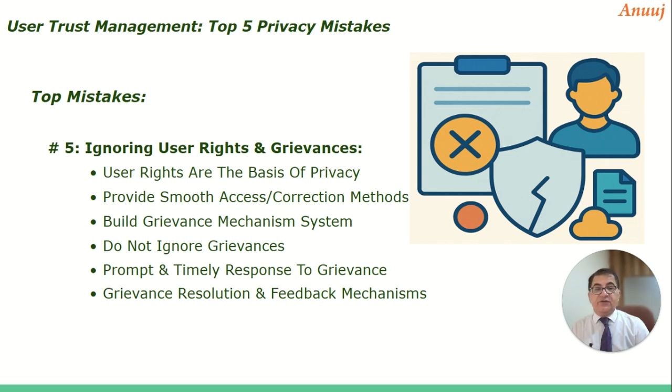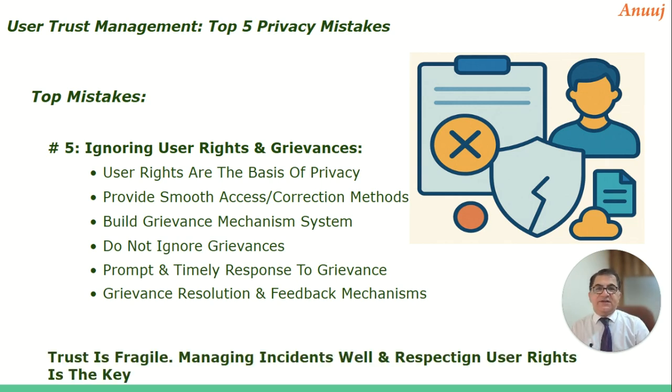Right? And at the end of the grievance resolution, there should be a feedback mechanism, ensuring that you know whether the user is actually satisfied or not. Right? Trust is fragile, it can break very easily. Managing incidents well and respecting user rights is the most important factor in any services business, and here we are handling personal data. So be careful.